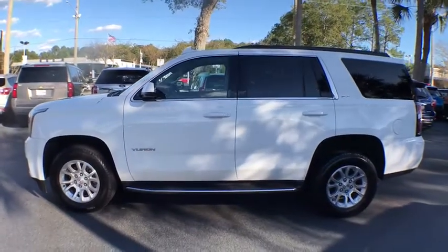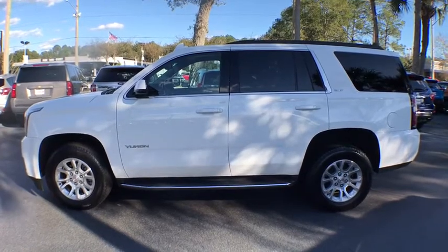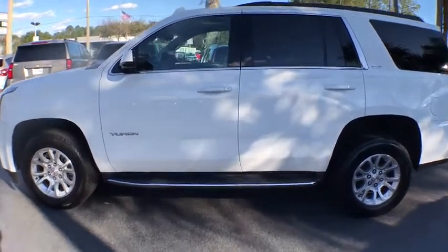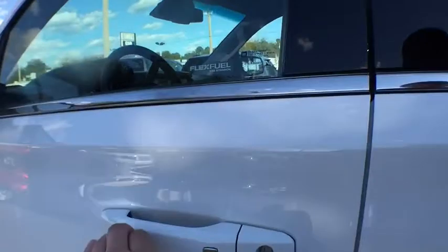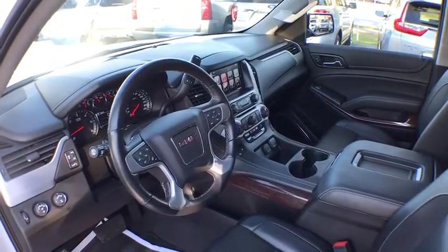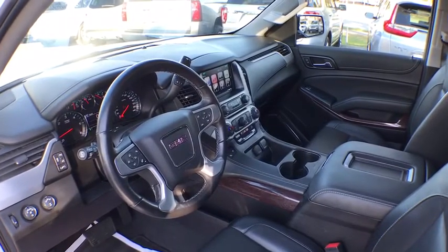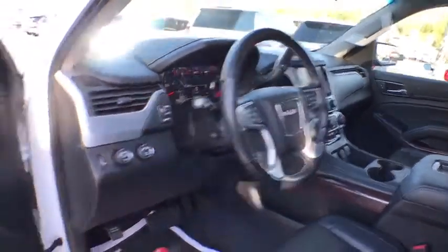Here are some of this vehicle's great options. OnStar, keyless entry, power liftgate, heated seats, remote start, traction control, running boards, power driver's seat, power passenger seat, moonroof, leather-wrapped steering wheel, Bluetooth, power steering, cruise control, premium sound, power windows, clock, security system, fog lights.